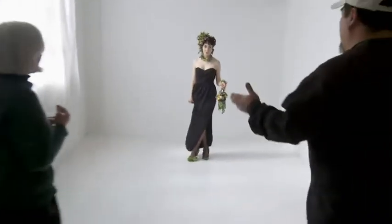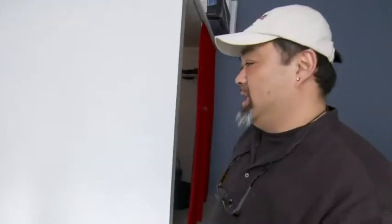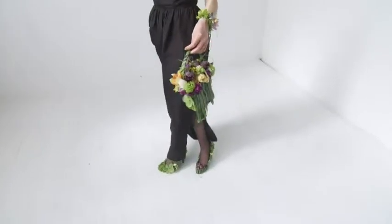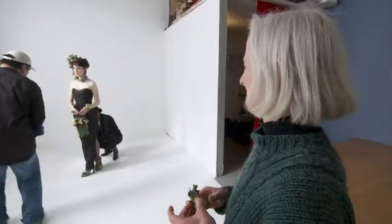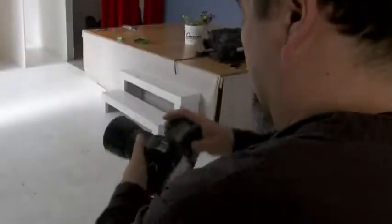All right, Francoise, what are we thinking? It's really fun to see a model wear it instead of just seeing it on the bench while I'm making it. Francoise is one of the easiest people to work with just because she's got everything together. Her whole process, from beginning to end, is ready for me to just go and shoot.